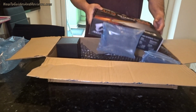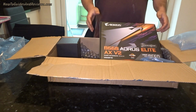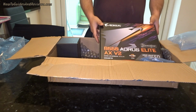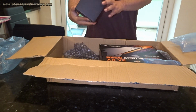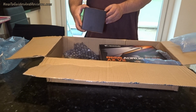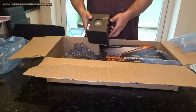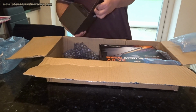There's the Aorus Elite motherboard. They say they've tested it all to make sure it works. That's one of the benefits of getting a combo. And you've got this box here, what's this? Oh! Cooler! I've got a cooler! I've got a blooming cooler!